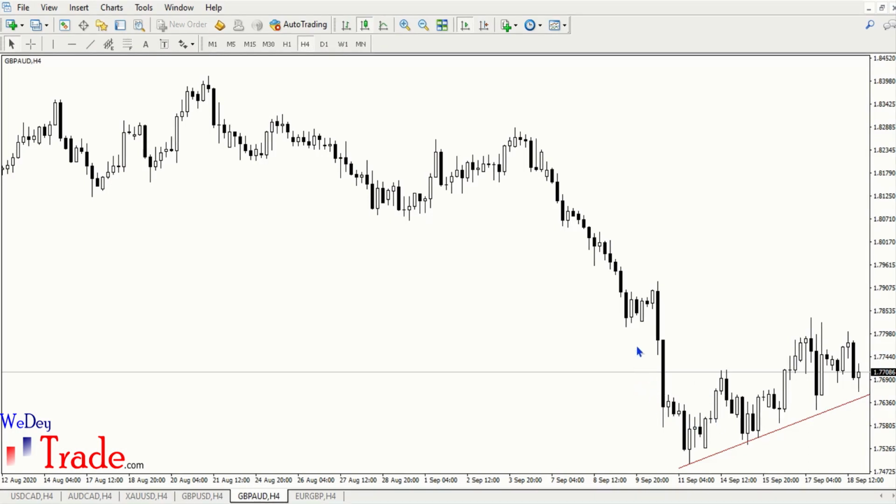GBPAUD is the second pair that we'll be looking at for this week, and it has everything similar to the GBPUSD setup minus the wedge, as we can't define a very good resistance for this pattern. So I have settled on this uptrend line as a guide through the week. GBPAUD has also been down throughout the whole of September, and throughout last week it retraced some of the bearish move. As long as the GBPAUD remains above the uptrend line, the bulls remain in control.